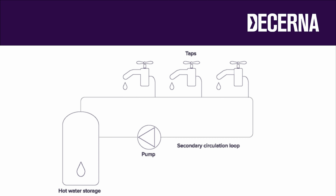When stored hot water needs to be distributed to tap outlets that are some distance away, a circulation system gets that hot water to the tap outlets quickly. With this arrangement, hot water from the top of the storage cylinder is circulated through a pipework loop that runs past all of the hot taps and returns back to the cylinder. The hot taps are then teed into the circulation loop as shown in this diagram.